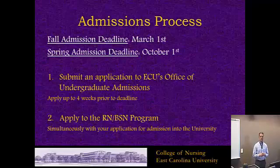There are really 2 steps in this process, and the first one is submitting your application to ECU's Office of Undergraduate Admissions. We strongly encourage students to apply up to 4 weeks prior to our deadline. Again, it is a process, and we want to make sure all of that is smooth for you, so trying to follow that really helps that transition.